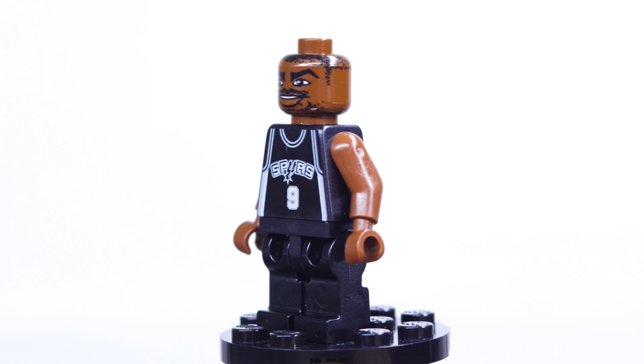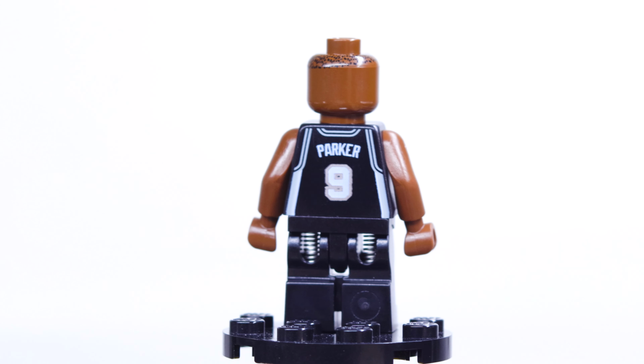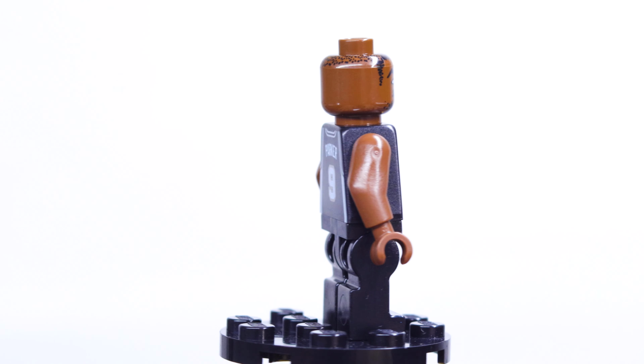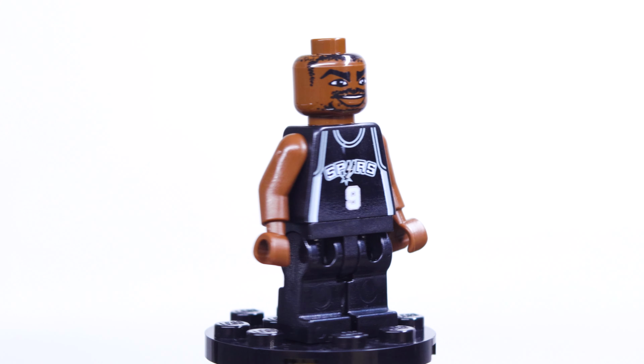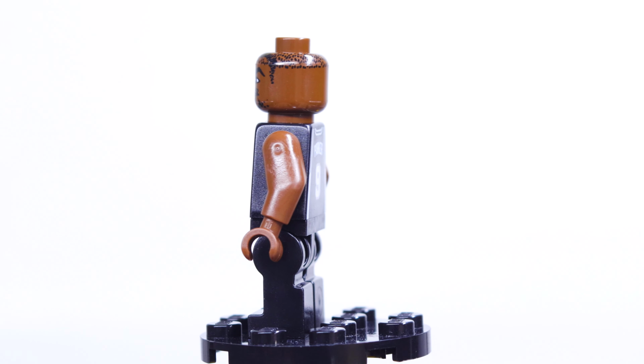Next up, we've got Tony Parker. I actually think this figure could have definitely benefited from the lighter flesh tone colors that would come in later years, perhaps a medium nougat color, but yeah, along with all of the faces in this wave, it could definitely use some work. I like the reflective silver though on the torso print.